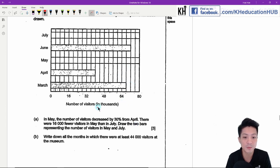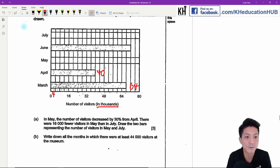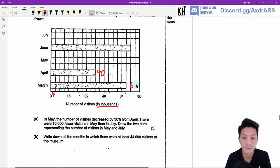So I'm going to remember this in thousands. Write down the number first. This is 64,000. April will be, each gap is a 4, so it will be 40. 32 plus 4 plus 4. June will be 68, because 64 is here, 64 plus 4 is 68, and plus another 4, this is 72.